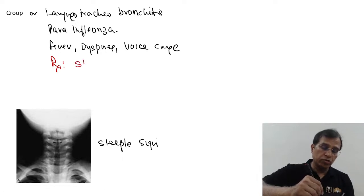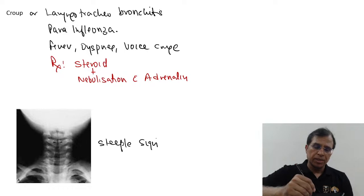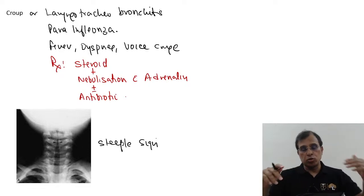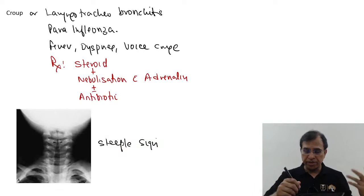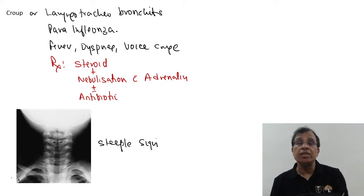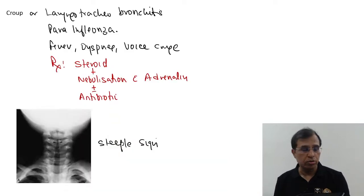You have to give steroids to every child of croup, plus nebulization with adrenaline. These two are a must, plus minus antibiotics. And in both these diseases, that is croup and epiglottitis, if the child is too dyspneic, with too much difficulty in breathing, because both can have dyspnea, then you may have to give oxygen therapy also, O2 through the mouth or nose.